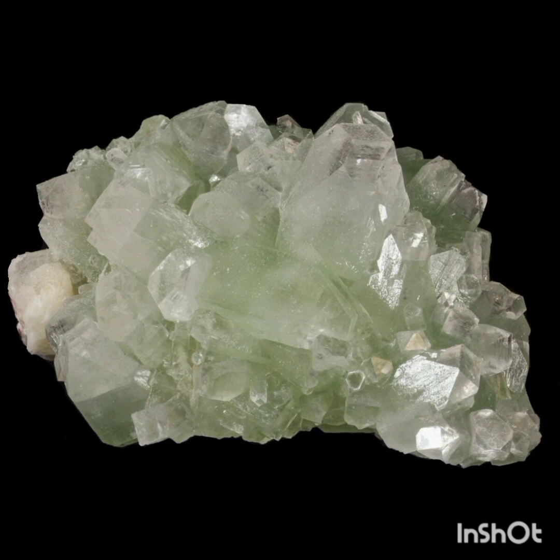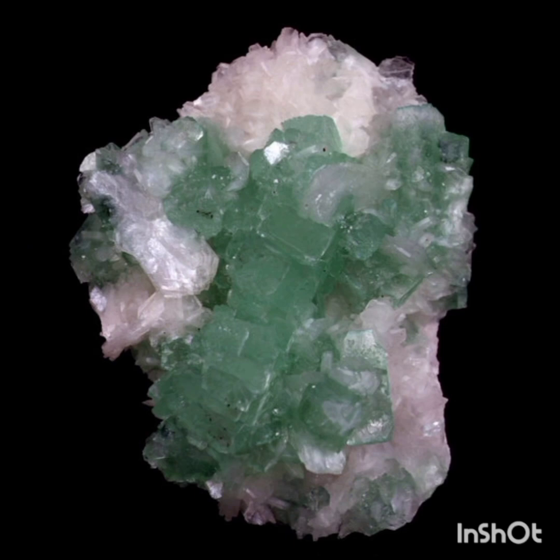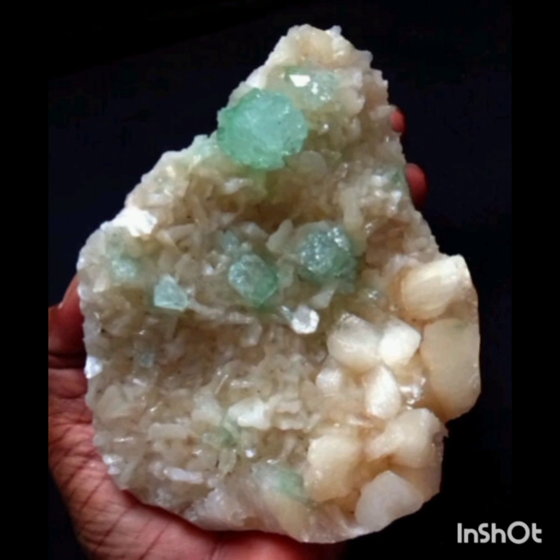Most apophyllite on the collector's market comes from India, but it can also be found in Italy, Germany, Canada, Iceland, Greenland, and Brazil. The kingdom of heaven is spread out over the earth, and men do not see it.